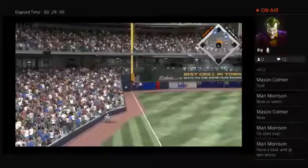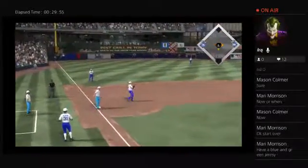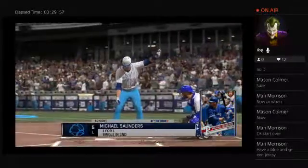And he's going to make the catch on the warning track. A fine running play there for the first out. And he'll make it back to third safely and be content just to advance the 90 feet.